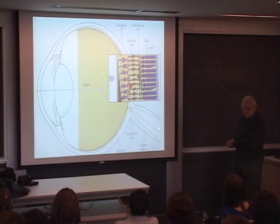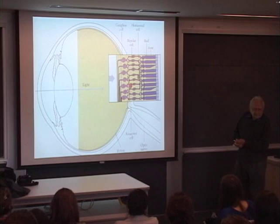And you might wonder, if you're alert, why this should be backwards. The light comes first to the cells that are furthest away. These are the closest to where the light is. And there are several reasons probably for that. Why it should have evolved in that way is certainly an interesting question.